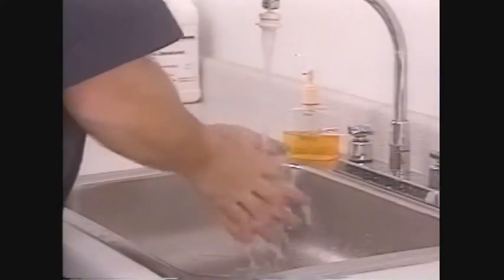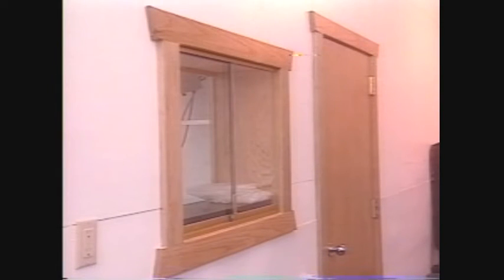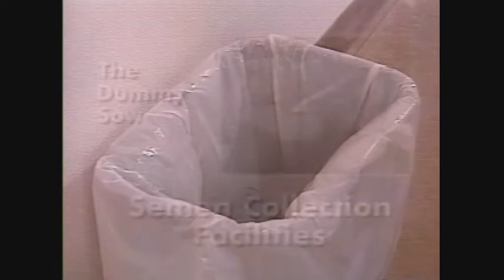There should also be a utility area adjacent to the collection pen, a place where the collector can wash his or her hands, put on gloves, and so on. The day's semen collection equipment may also be stored in a warm cabinet along with tissues and gloves. A trash bin should be provided for used disposable items.